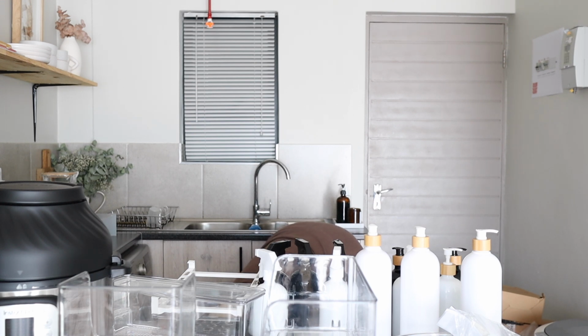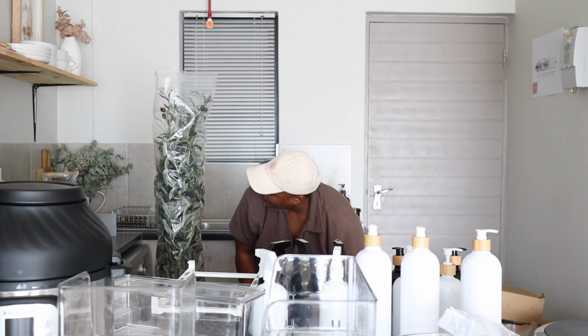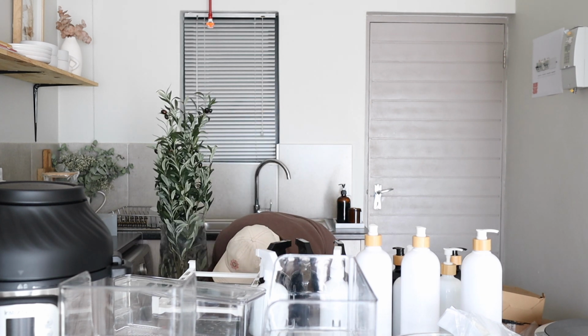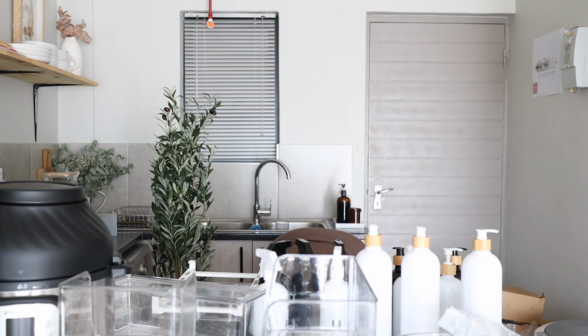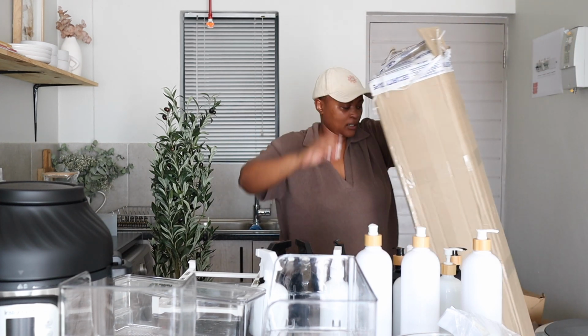Smells so good. Hey, the box is so misleading. This thing is not... Is it olives? Oh, obviously, it's an olive tree. Oh, it's nice. I sound like an old lady. I know.